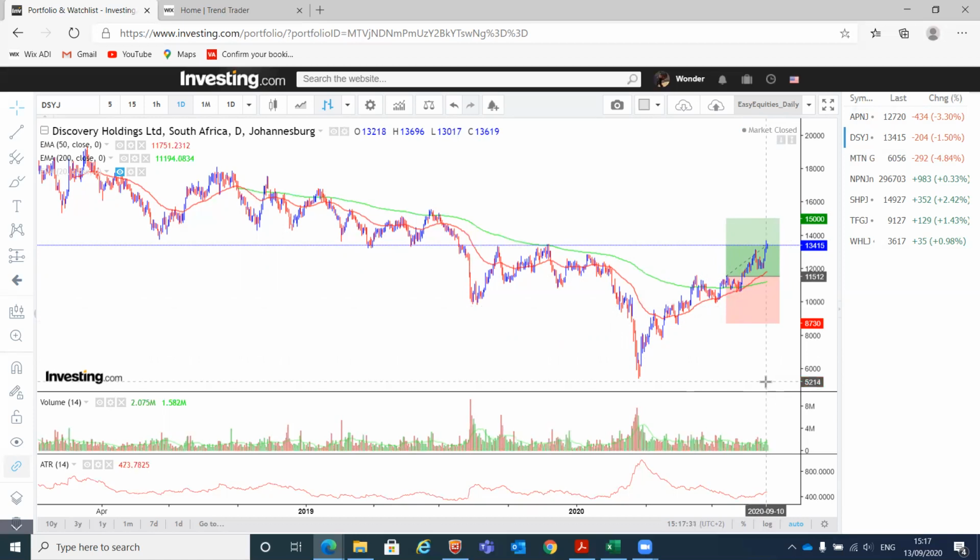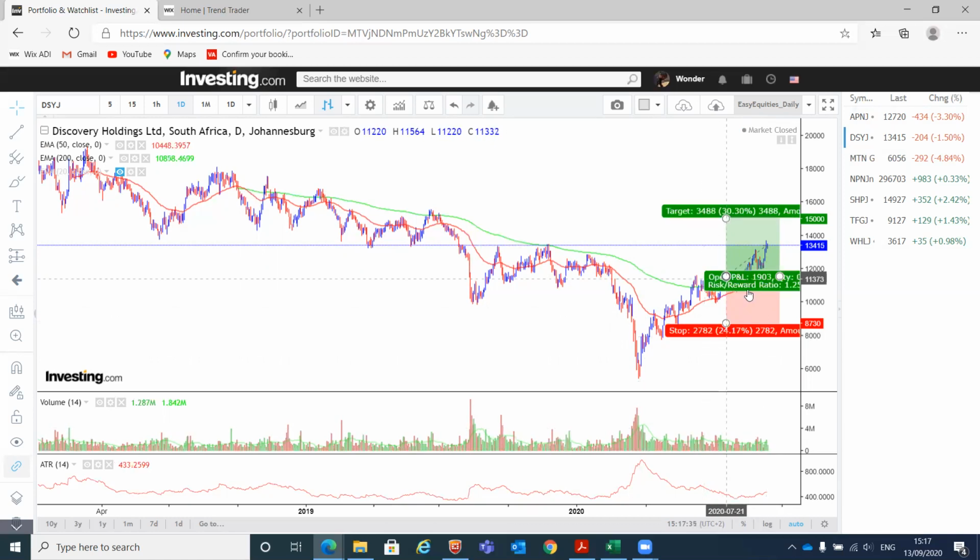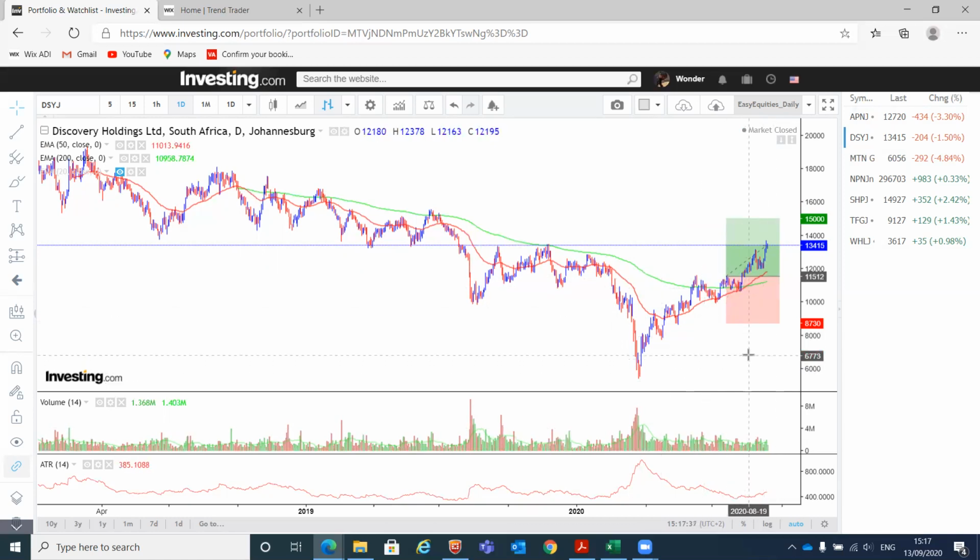So since then, the market has been trading a little bit higher. As you can see here, around this date, the 50-day crossed the 200. Some people consider this to be a bullish signal, but we're already in the trade. And then it's been trading up since then. So far, it's up about 16%.